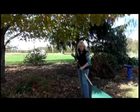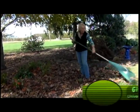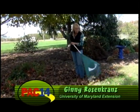You know, the other thing you need to do in the fall is to rake all the leaves off of your grass. Now, I don't have a perfect lawn. What I have is green, and that's good for me. But whether I had a perfect lawn or not, one of the things you need to do definitely is get all the leaves off the lawn.